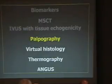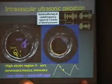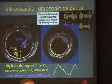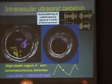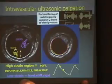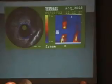Palpography is something that we have in our institution. All these patients have had palpography. In one word, it is the backscattering of the radio frequency signal at 2 levels of blood pressure. What you see in blue here is something which is hard, stiff, and rigid in front of the plaque. What is yellow is soft, deformable, fragile, breakable. And you see here at the edge between the plaque and the normal tissue some change in color, showing clearly that this region is deformed by the stress of the blood pressure.